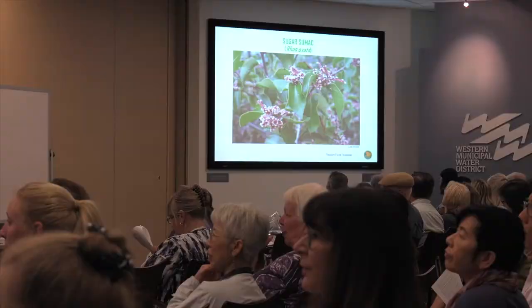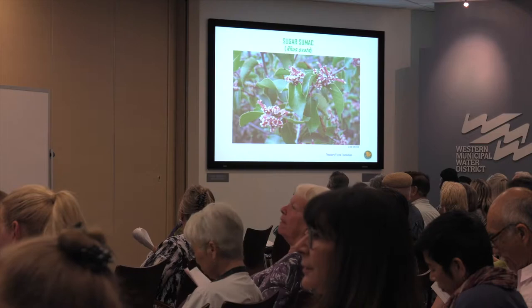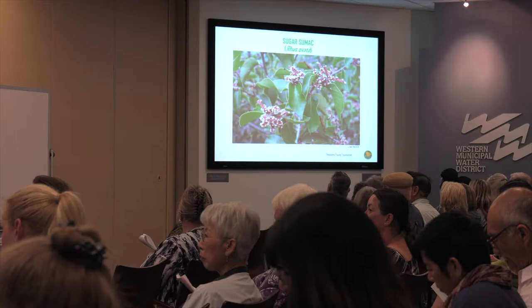Okay, sugar sumac. This is an amazing plant. Evergreen, incredibly tough. It makes these beautiful clusters of pink buds that then bloom into small pinkish-white flowers. Incredibly resilient. Gorgeous, gorgeous plant for an informal hedge if you have a wide area. I've even seen these trained up into trees that are as tall as 35 feet. Those trees are now about 30 years old, but they're beautiful.